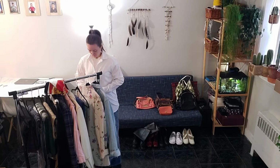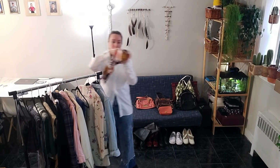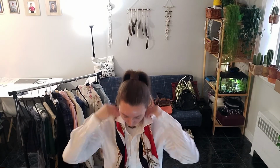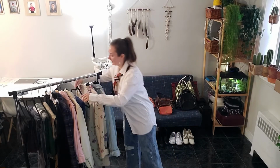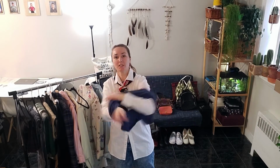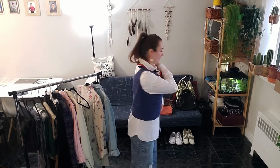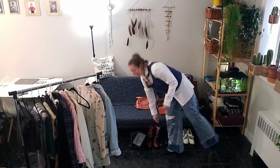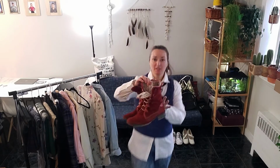The shirt will leave it long. Now this little scarf, this will be an accessory. Something like that. I love that look of vests on top of shirts. Okay, and what I want with this is some red shoes. So I would put this on, but give me a second. Okay, so in reality, because these are so comfortable, they are just simple red winter boots.